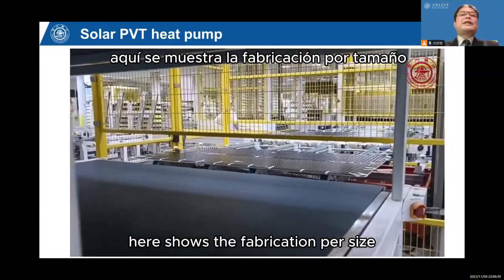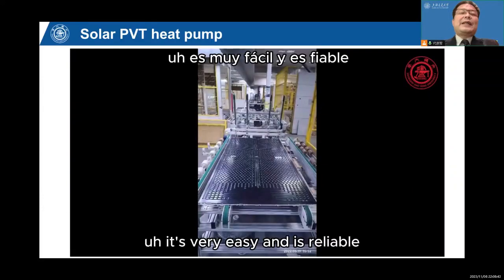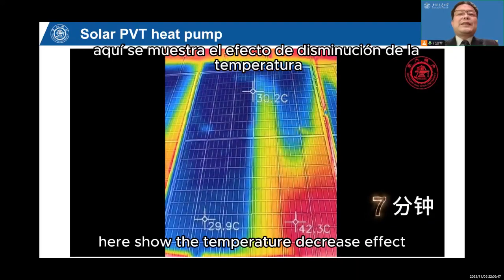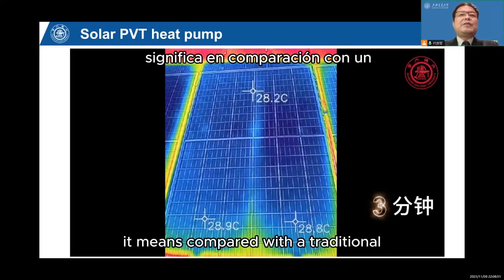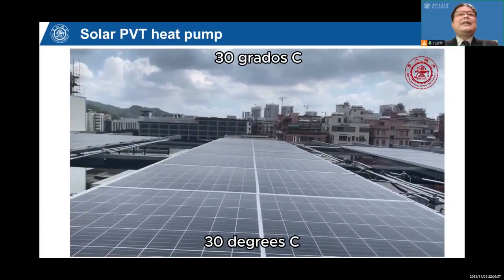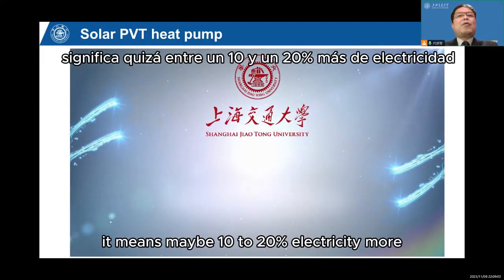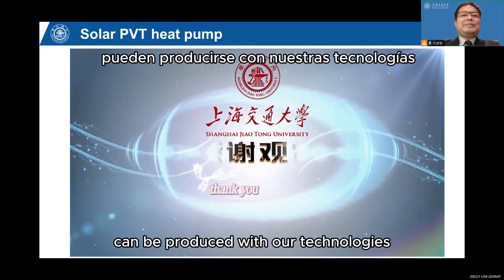Here shows the fabrication process. It's very easy and reliable. Here shows the temperature decrease effect. Compared with the traditional PV module, the temperature is lower by about 30 degrees C. It means 10 to 20% more electricity can be produced with our technologies.